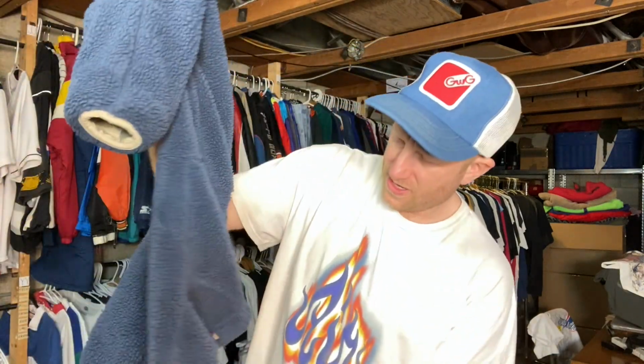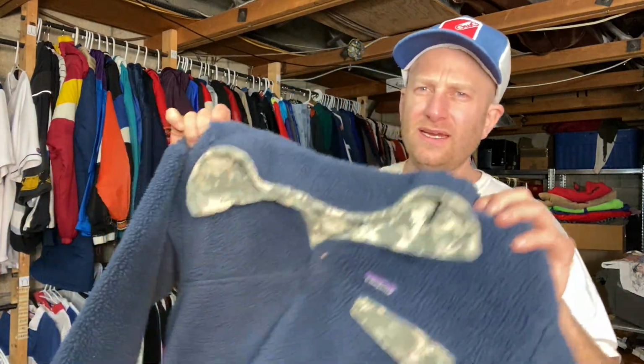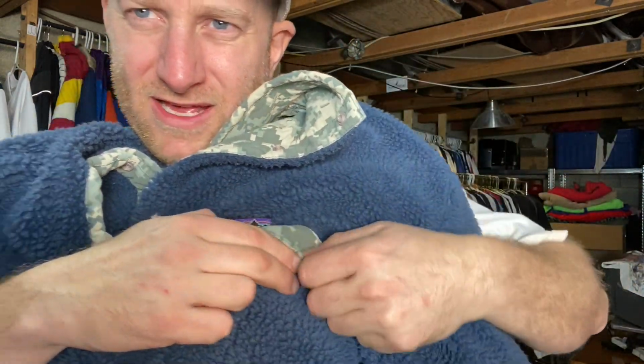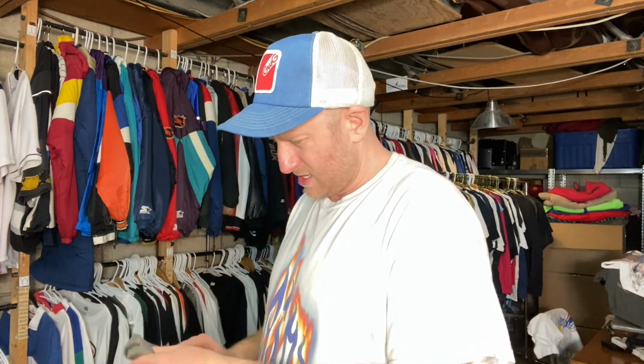Reversible Mars Camo Patagonia, only available to the military. I have this in a cream colorway, and now I have it in this steel blue colorway. Fully reversible, super deep, luxurious pile. I believe these are from like early 2000s. I don't know if they're tagged because they're reversible, so let me check. Checking for some tagging, guys. I don't see it.